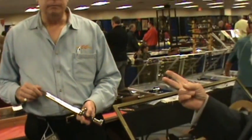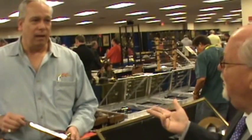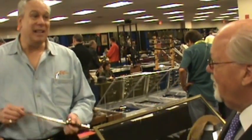I have two blued pieces in my collection, and those are the only ones I've seen. And they're hard to find. That's why they're in your collection.